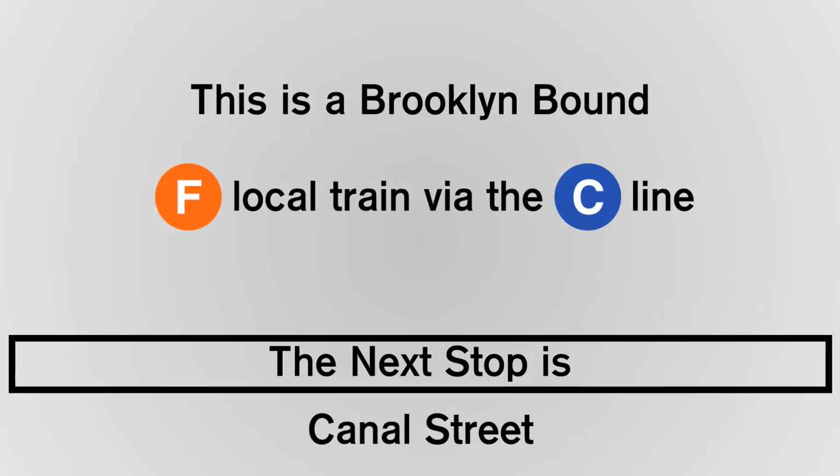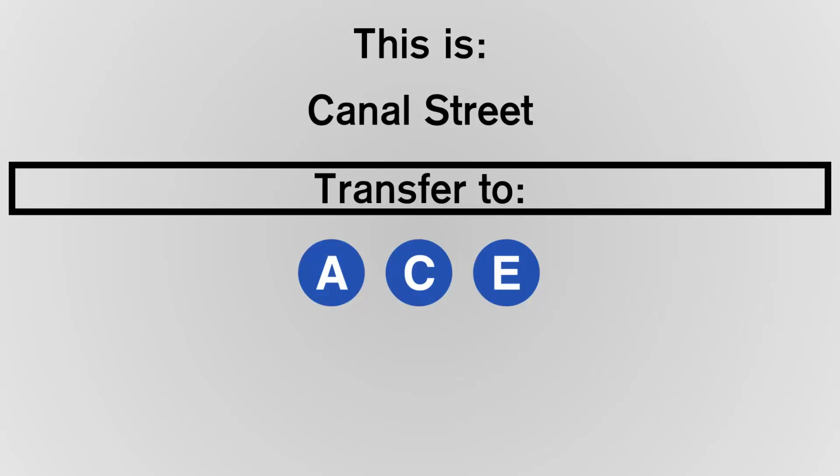This is a Brooklyn-bound F local train via the C line. The next stop is Canal Street. This is Canal Street. Transfer is available to the A, C, and E trains.